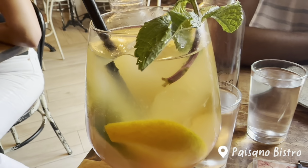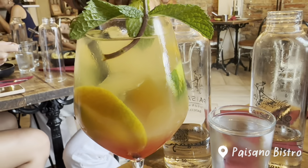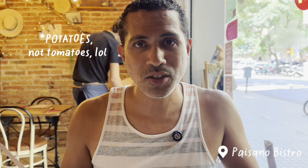I opted for the tropical sangria, and it was perfect for me, very delicious and well balanced. We ordered the patatas bravas to start, which is a really popular tapas. It's basically a bed of fried potatoes with brava sauce, which is a spicy sauce. Not sure what's in it.